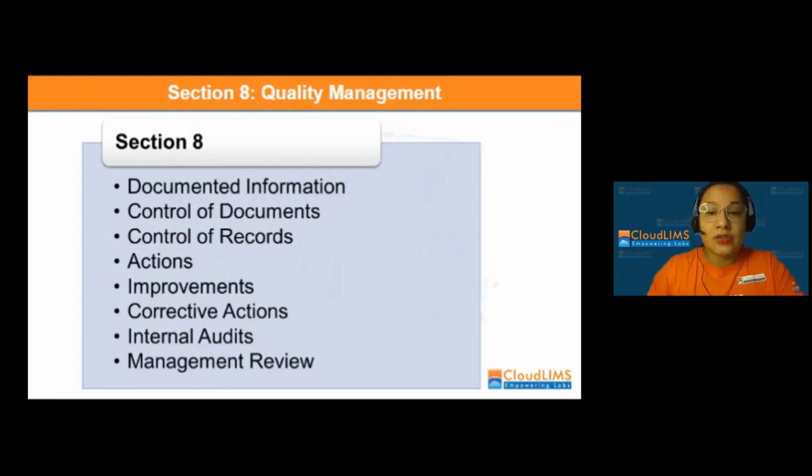Also, we speak about actions to address risks and opportunities. So this is about when biobanks must consider the risks and opportunities associated with the biobank activities, and develop, implement, and document action plans to mitigate such risks. And improvements. This is for the quality management system and for the biobanking itself. The biobanks must identify and select opportunities for improvement and implement any necessary actions.